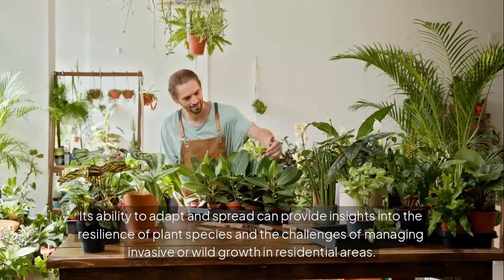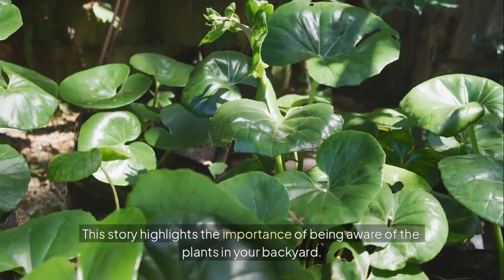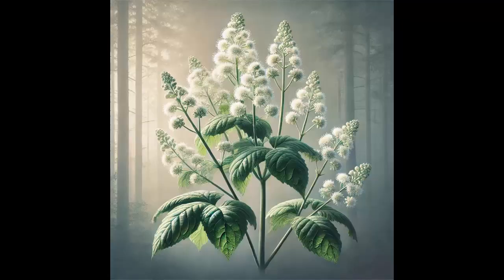There's a fascinating case study involving a family in a rural area who unknowingly had white snake root on their property. Their livestock began falling ill, and after a series of investigations, they discovered the plant was the culprit. This story highlights the importance of being aware of the plants in your backyard.